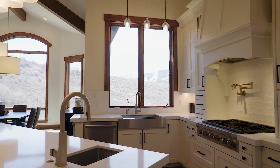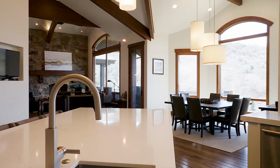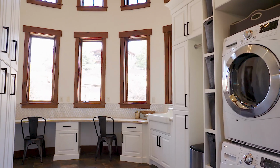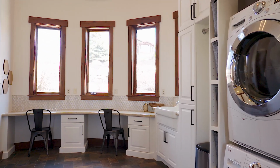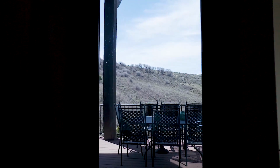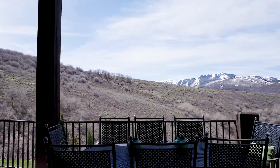We've added brand new Wolf and Sub-Zero appliances. The floors have been refinished. This house is done to the nines. It's absolutely beautiful, very stunning, very dramatic with the wood accents and the whites that are so popular right now. And stepping out on the deck, it looks like it's got some beautiful views out here as well.